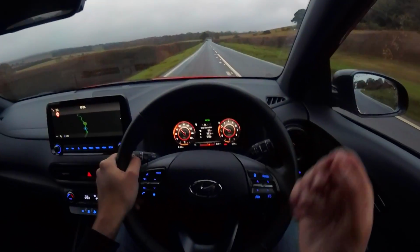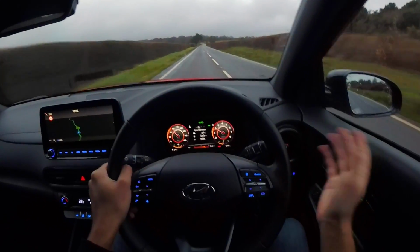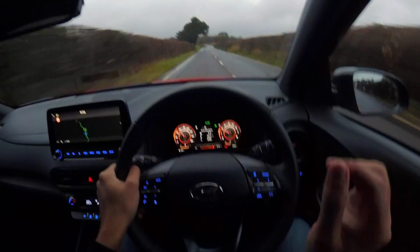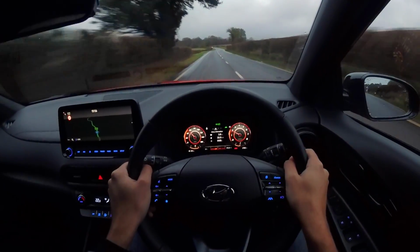The other drawback of larger alloys is you do get a bit more road noise coming into the cabin. I wouldn't say it's deafening, but it is most definitely audible, so it's worth bearing in mind.